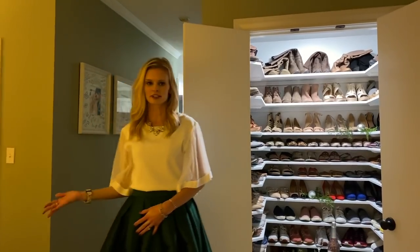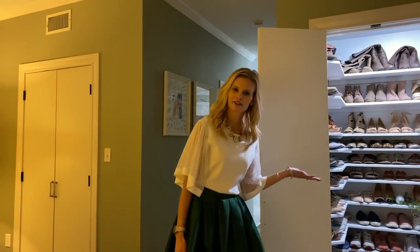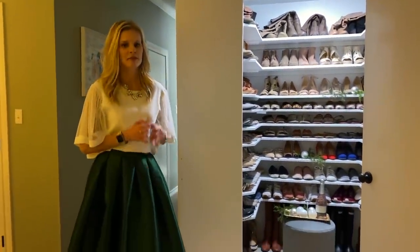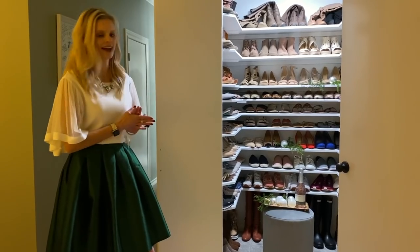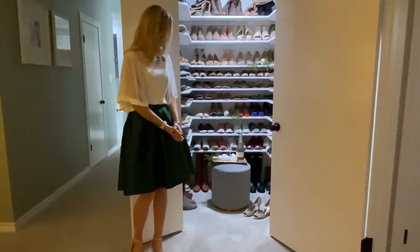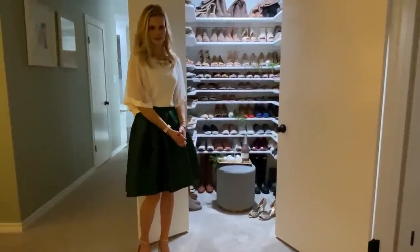Okay, so this is our master bedroom, and this is my favorite feature, my shoe closet. That was a necessity when we moved into our home that this would be added on, so this is a fun little feature. And I also still have my wedding shoes, one of my favorite features of the closet as well.